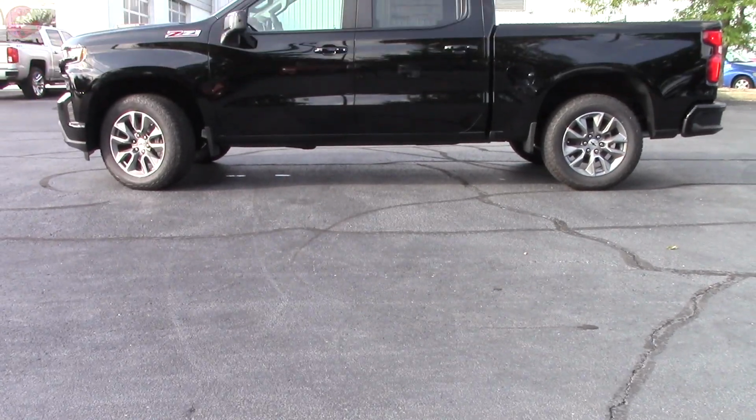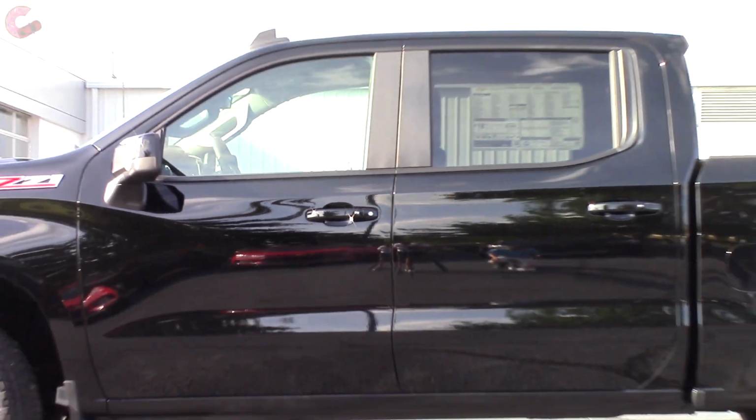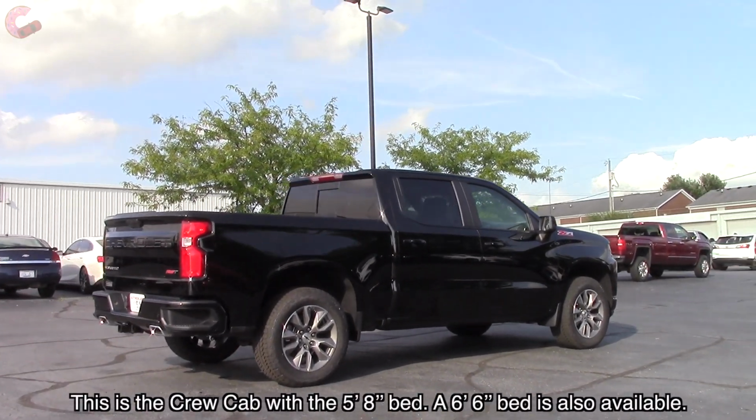Continuing around to the side, it also has a fresh look, with the shorter hood and smooth circular wheel arches. To my eyes, that does make it look smaller than last year's model, even though it is actually bigger by 3 inches for all cab configurations.